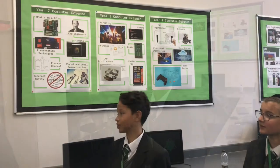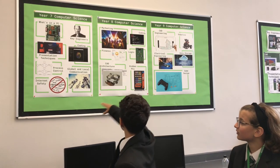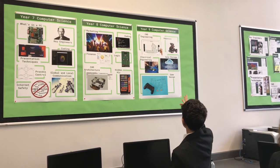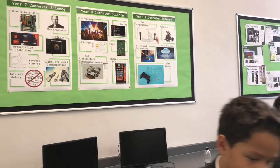We learn loads of cool stuff. Like in year 7 we learn coding, in year 8 we learn about marketing, and in year 9 we learn about robotics. And it's very cool.